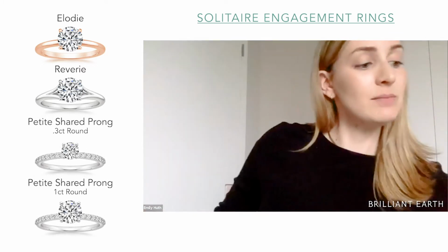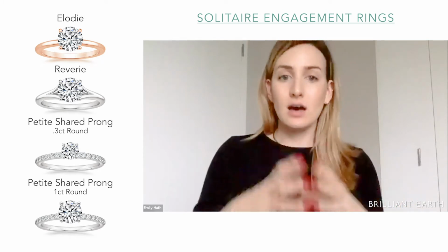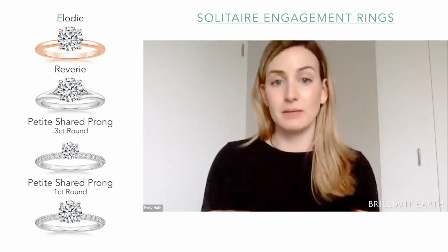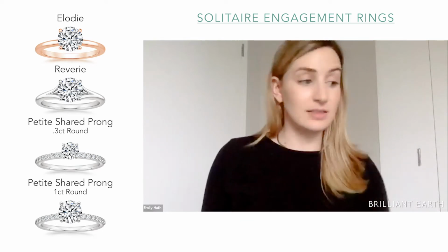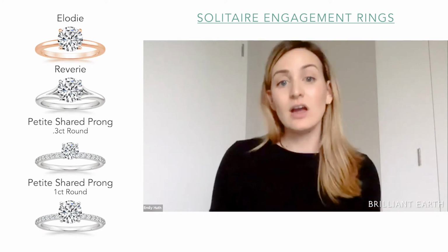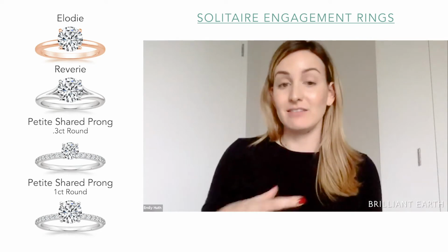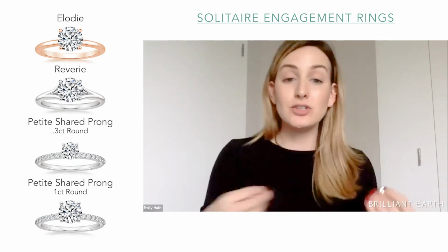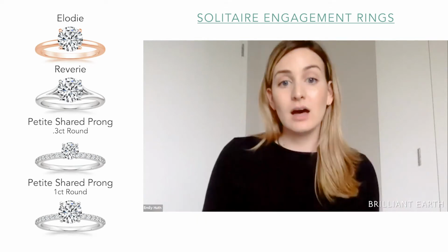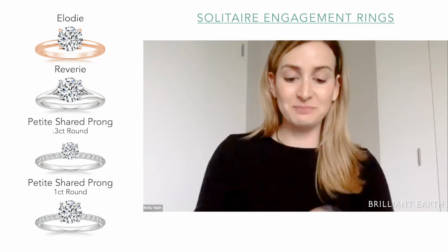Sometimes when it comes to solitaires, people get a little confused and think that it's just that main center stone, with no diamonds on the band, just a plain metal band. That is actually not the case. I do want to look at a very classic solitaire, but also show some other settings that are similar in that they're still solitaires, but have a little bit of different design, whether it's a nice pave band, or twisting, or a split shank, which we'll get into.